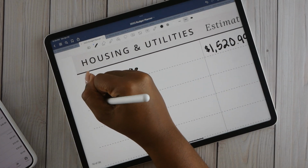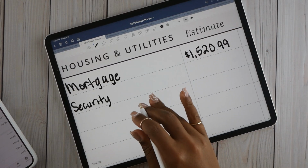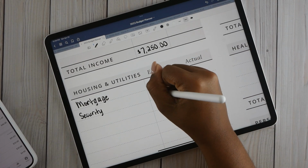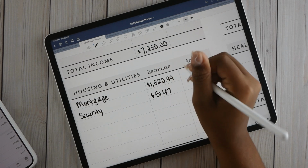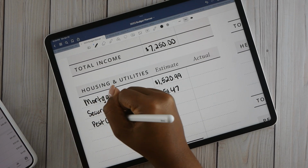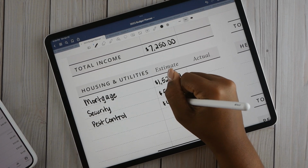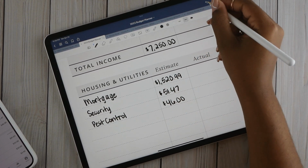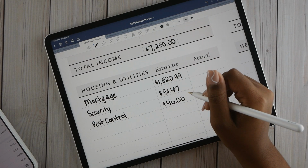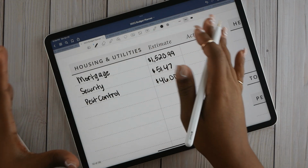Next up, we have security for our homes, and Vivint monitors all of our security and does all of our security needs, and we pay them each month $51.47. Next up, we have pest control. I think they're called Advanced Services. They monitor our pests and all that, and we pay them each month $46. I may pay them annually. This is like a trial run, our first year having them. I think the year is coming up soon, but I may start paying them annually just so we have one less monthly bill. So this makes up our housing.